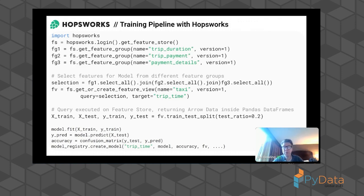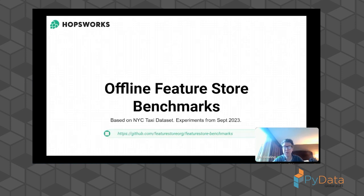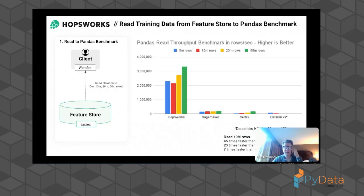But most importantly, the performance of this is really good. So let's have a look at some of the performance numbers. And with the proviso that these experiments were performed in September 2023, things are moving very fast in the space, and I expect that the data warehouses will add support for Arrow data in the near future. So these experiments were performed on the New York taxi dataset. It's a well-known data set.